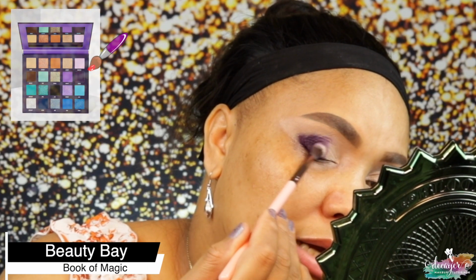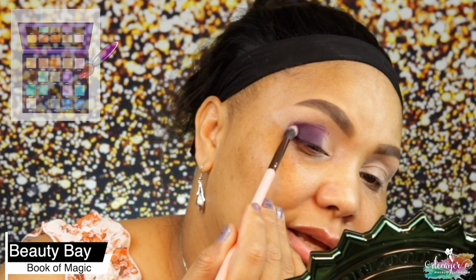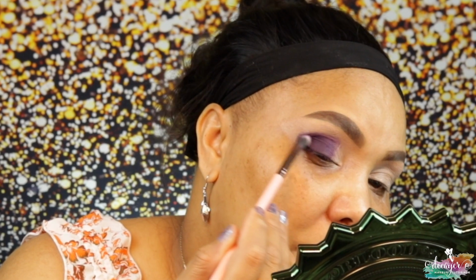Now let's get this party started. Actually, I'm gonna use this brush. This is a small tapered blending brush, and this is from Luxie as well. I'm gonna go into this shade right here called Voodoo, and we're gonna put that in our outer V. Actually, I have palettes from them and I've not had the best luck with them. So hopefully this one is better.